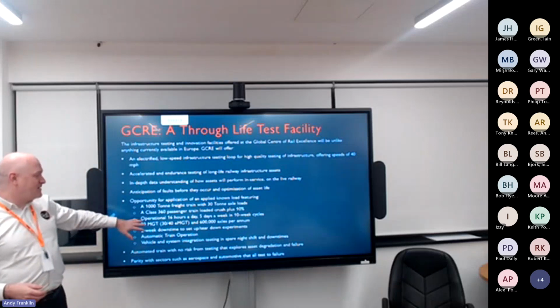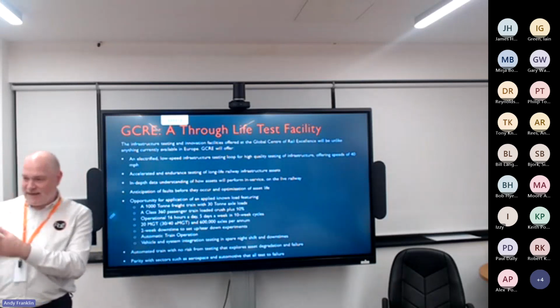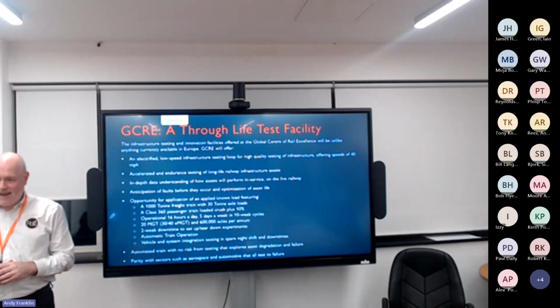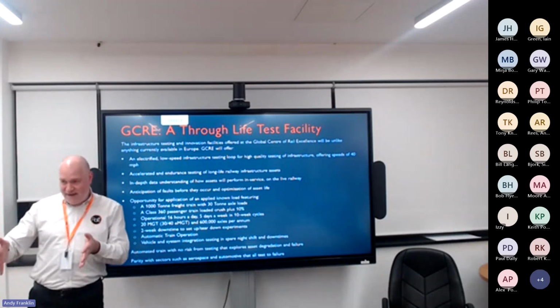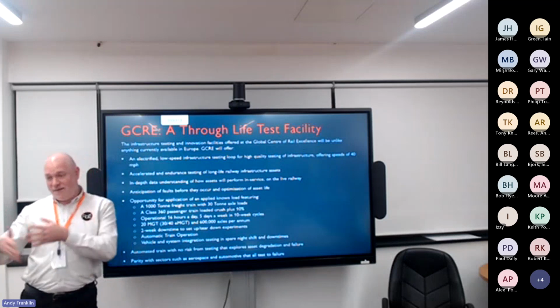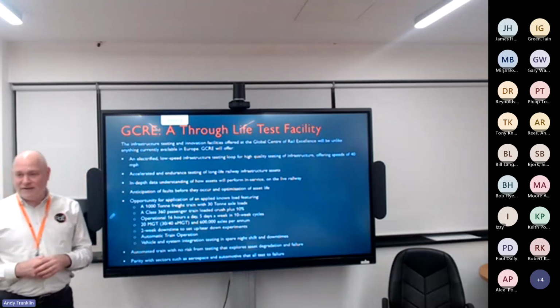So running those trains 16 hours a day, 5 days a week, in blocks of 10 weeks, and that gives us a little bit of maintenance time in between each. The 10 weeks actually includes 8 weeks of activity on the testing, and then there's a week at each end for installing and decommissioning things that go in.